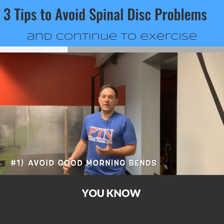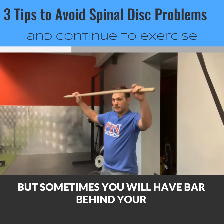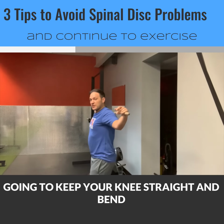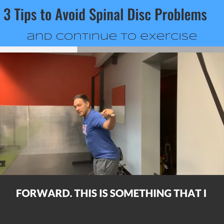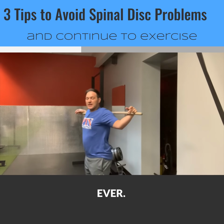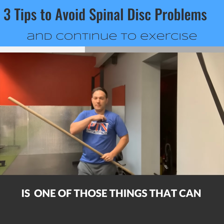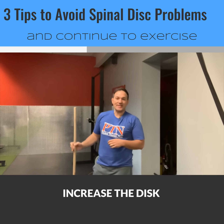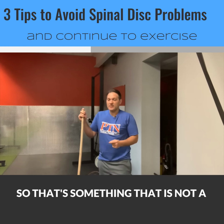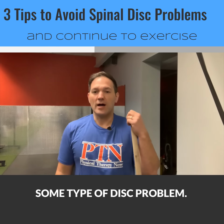Now, a lot of people don't know what this is, or they call it something else. But sometimes you'll have a bar behind your back or a stick. And what you're going to do is you're going to keep your knee straight and bend forward. This is something that I don't recommend really ever. Repetitive motion, especially bending forward, is one of those things that can increase the disc's pressure up to 32 times in some studies. So that's something that is not a great activity if you're talking about some type of disc problem.